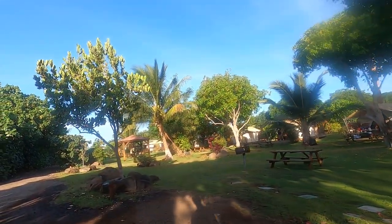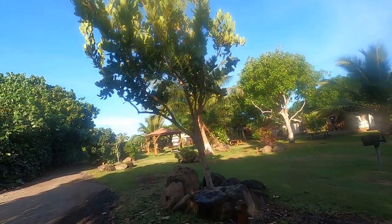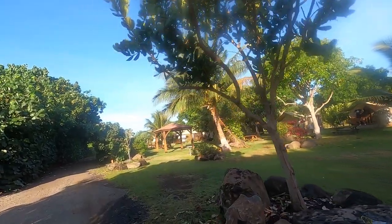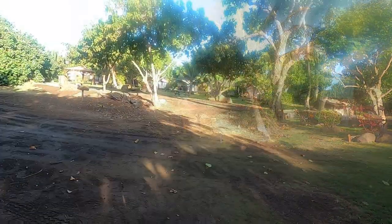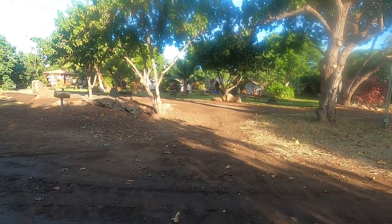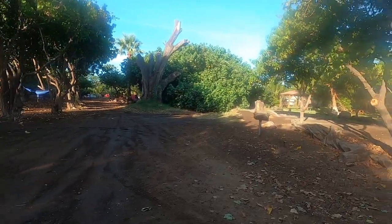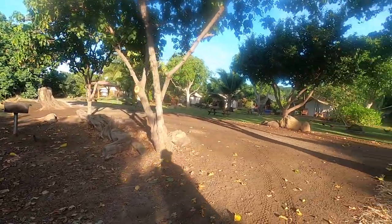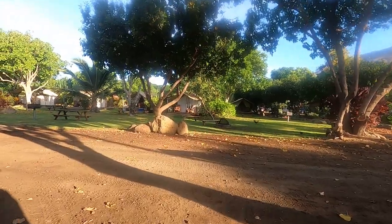But our favorite, what we really thought would be cool to stay in, was these tentalows that they have. They've got 21 of the tentalows scattered throughout. It's a real pretty area that they've got them, a lot of green area. There's a lot of picnic tables out in front in the shared areas, fire pits, and barbecues that you can use.